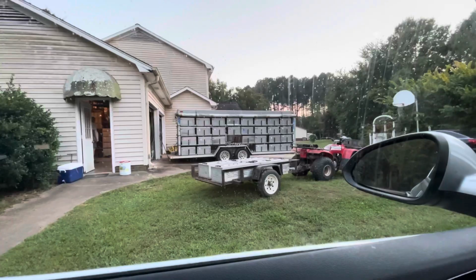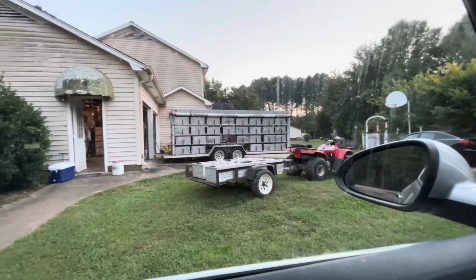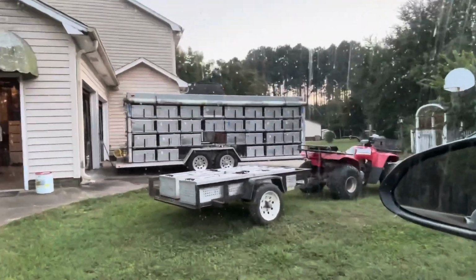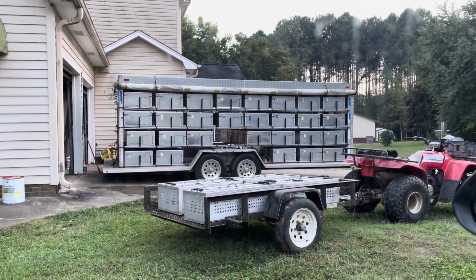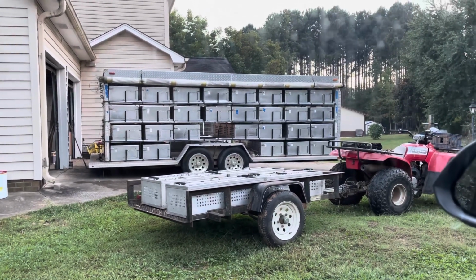We're just pulling up to the man's house where we dropped the birds off, and it took me 2 hours to get here. About to unload some birds.